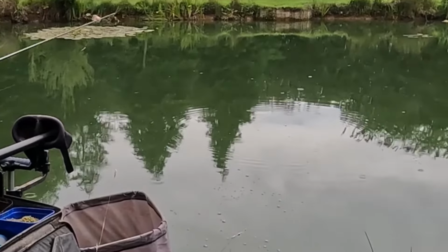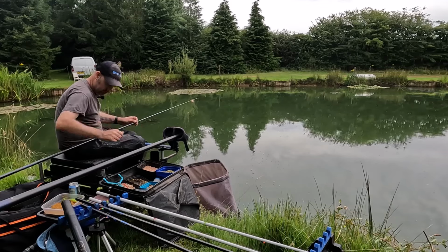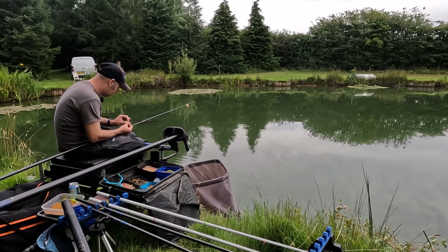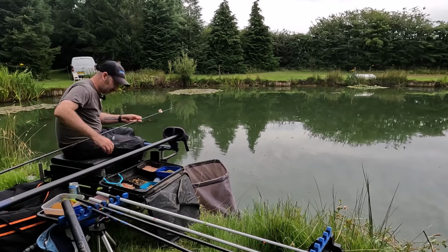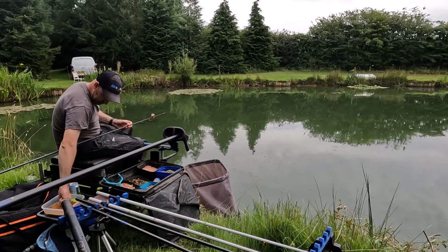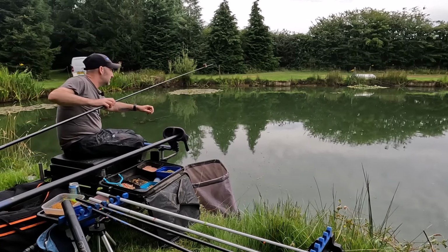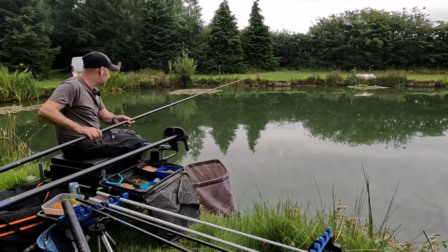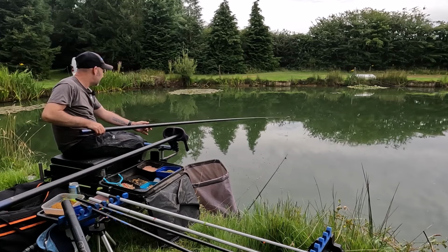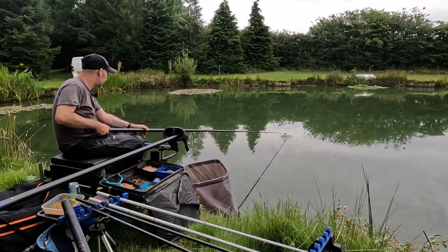Well, that's despite having the bulk above the hook length. What I'm going to do, I'm just going to stick a small piece of corn on. I will feed again. A few maggots, a little bit of F1 Supreme. No F1s in this lake. Only carp. So I'm going to put the bait in first. That should get to the bottom. Then feed.